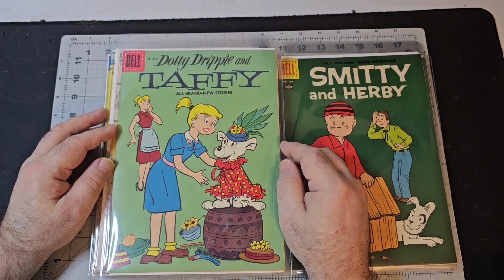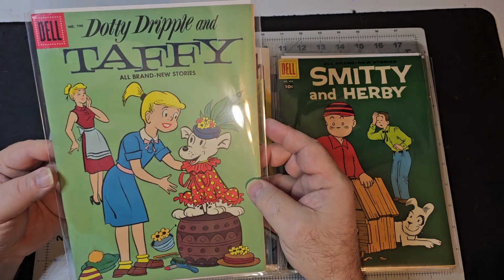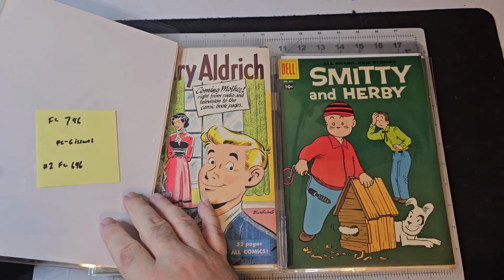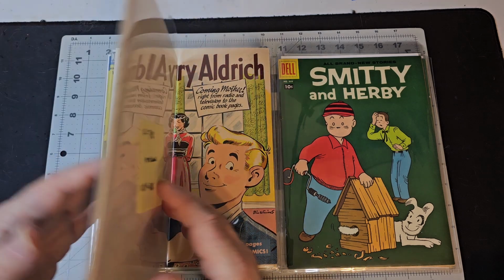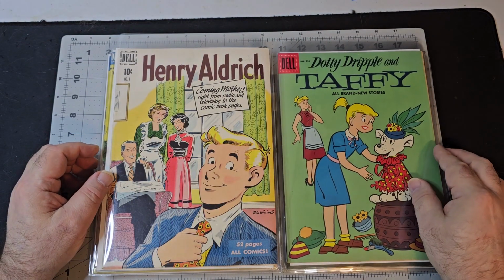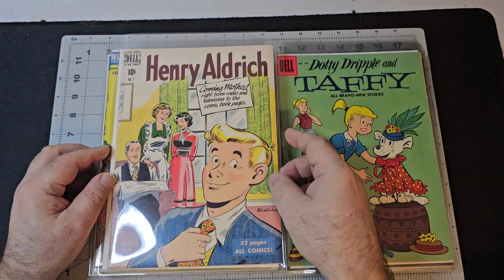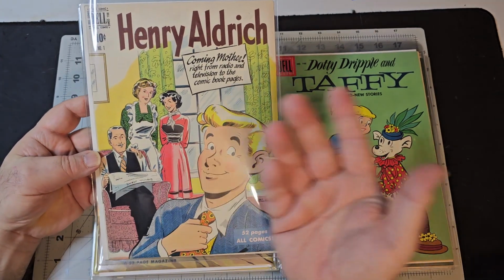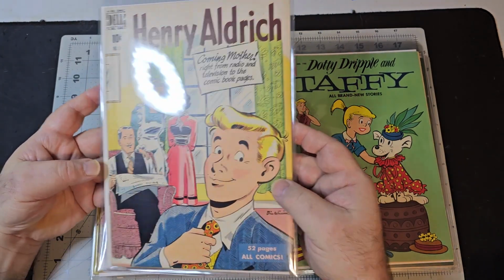You know, I thought about sending these in and getting them graded because I just feel like they deserve it even though they're not worth a lot. I don't know, man. I wish there was more love for these books. Henry Aldrich, number one. Bill Williams art. Just great.